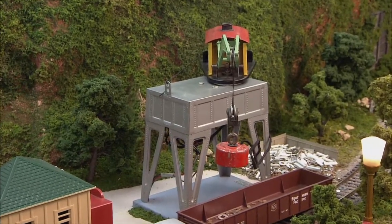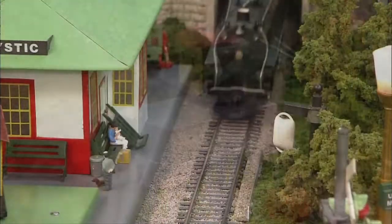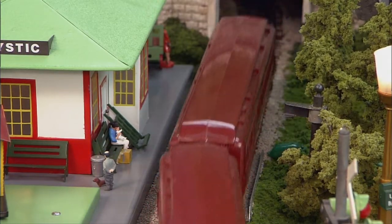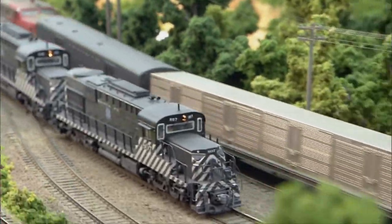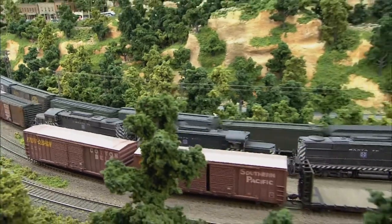It's very exciting, it's a lot of noise. It's hard to even talk in here when they're all running. But the HO was the epitome of bringing together all the different functions of detail and craftsmanship and all that. So it's two completely separate things.